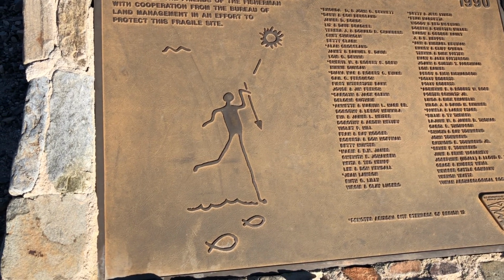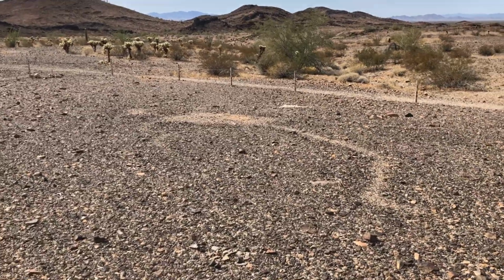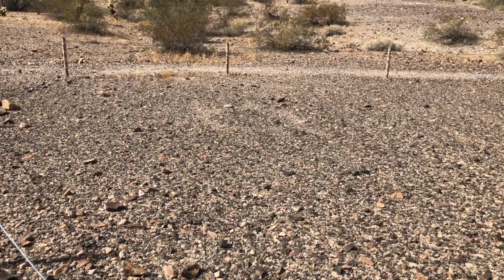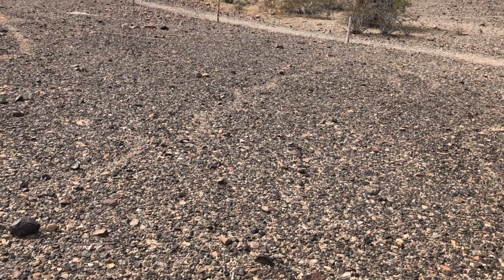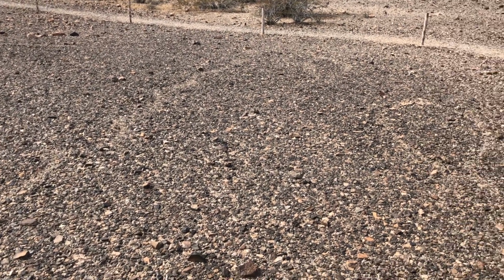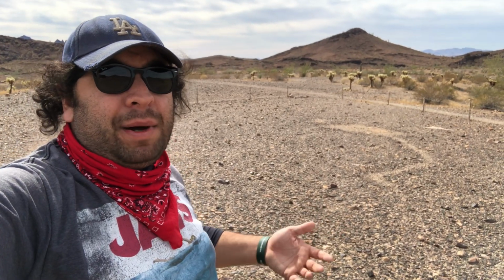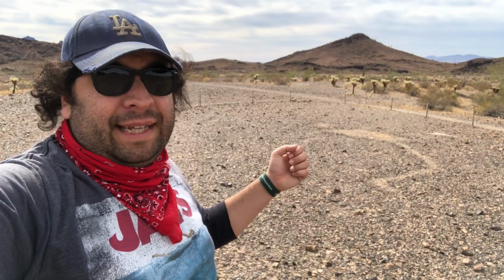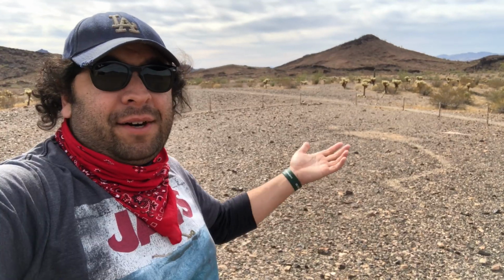This particular geoglyph seems to depict a person holding a spear. The sun is up in the corner, along with what might be a bird. There's some wavy lines, which are probably water, and a couple of fish. What they believe is this is an origin story of the god Kumastamo, and he would take his spear and drag that into the earth, and that's what created the nearby Colorado River.